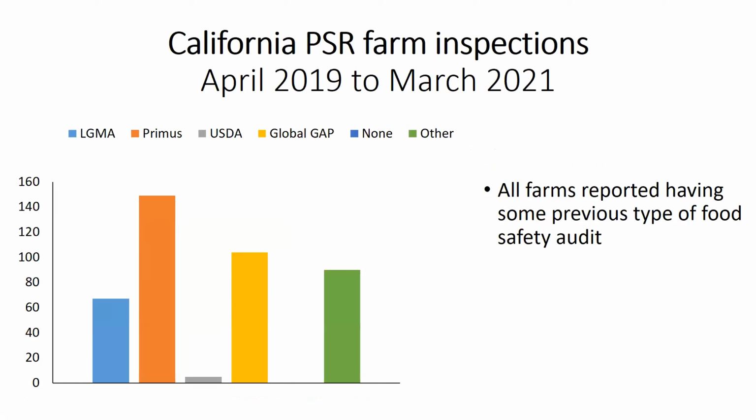Of all these farms, the over 300 farms that have gone through this produce safety rule inspection to date, all of them reported having some type of previous food safety audits, with some of the farms being audited by multiple auditing schemes. Here you can see some of those audits broken down. Primus was the most frequent type of audit the growers reported having, followed by Global Gap and LGMAs. But I think the take home here is that most of these farms that have been inspected are familiar with food safety. They've been audited for food safety. Many of these audit programs are going to have stricter requirements, I would say, than the produce safety rules. So just keep that in the back of your mind as we go through some of these observations that have come out of these inspections.